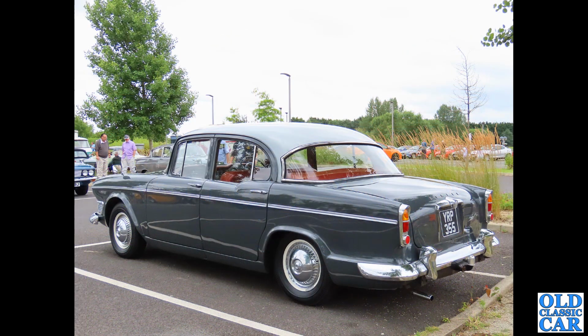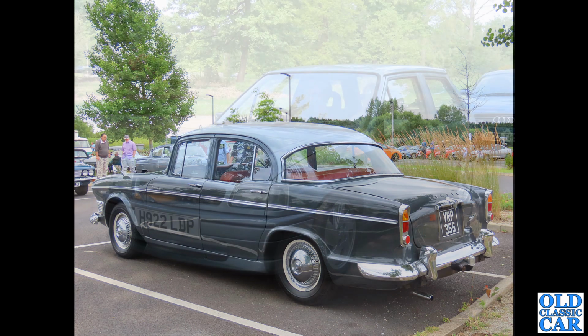Here we have another magnificent Humber. I think this is a Super Snipe, sort of late 1950s, maybe 1960 this one. I think it's one of the cars with the four headlights, but still with a wraparound rear window. Later cars would have a much squarer roofline compared to this one. I do prefer these earlier cars, if I'm honest.